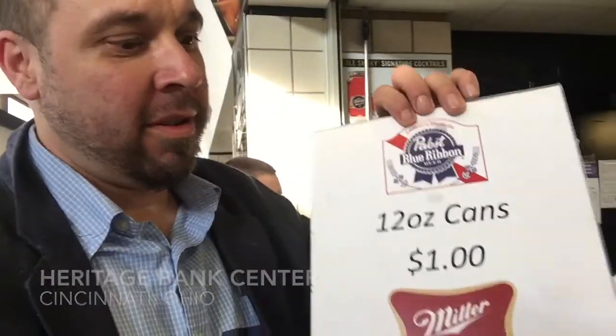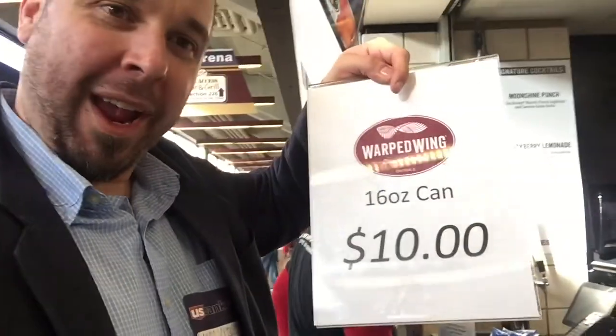Okay, here in Cincinnati tonight, you can get a dollar High Life or PBR. However, if you're feeling a little ritzy, go for a Warped Wing 16-ounce can for $10. The choice is yours, only in Cincinnati.